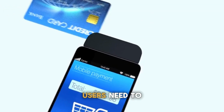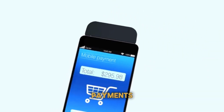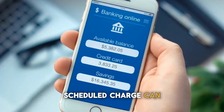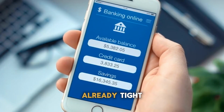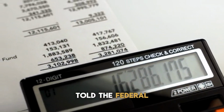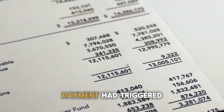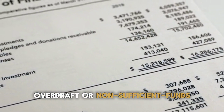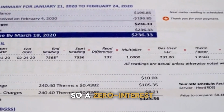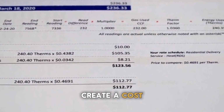Most BNPL users need to enroll in automatic payments. That makes repayment convenient, but it also means a scheduled charge can hit a bank account when the balance is already tight. 11% of BNPL users told the Federal Reserve that a BNPL payment had triggered an overdraft or non-sufficient funds fee from their bank during the prior year. So a zero-interest purchase can still create a cost somewhere else.